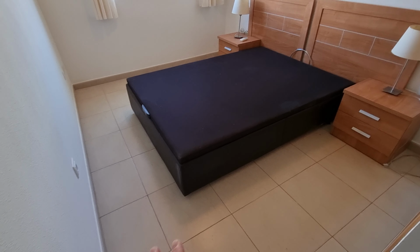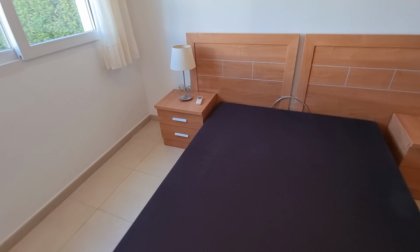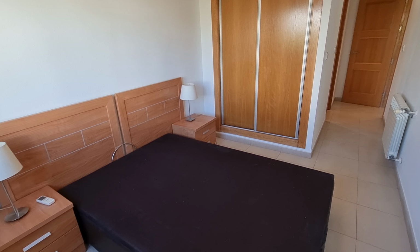Right, out of the bathroom, turning right down into the master. So as you can see, there's a double bed there at the minute. It is a storage bed, no mattress, but it looks in relatively good condition. Again, probably just want to clean up. And all this set over here is actually very nice, so that's all good to stay. Obviously, people always change things, but you certainly wouldn't need to do that immediately.